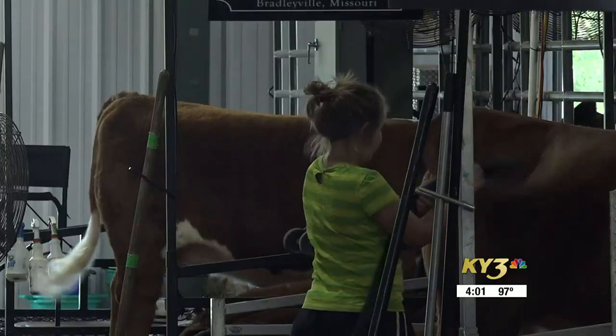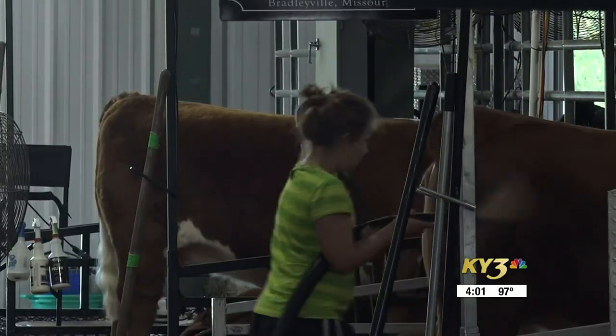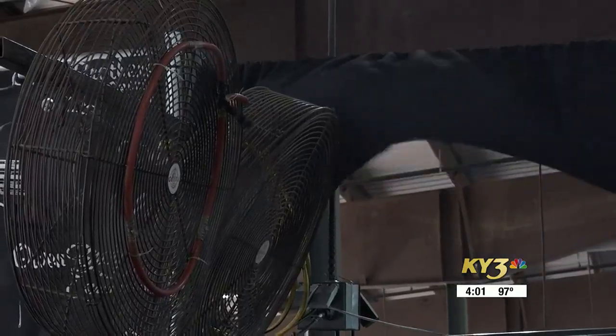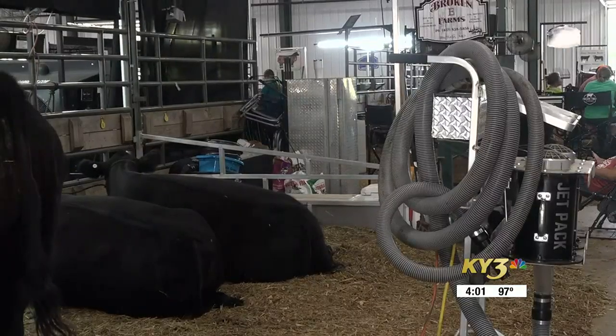They can get overheated. I mean, you'll just watch for their breathing and how they're doing, as far as dealing with the hot weather. I mean, they're used to it. They get pretty acclimated to it. But we wash them twice a day to try to keep their body temperature down. Then we'll blow them out and clean them up again.